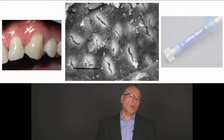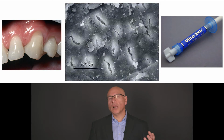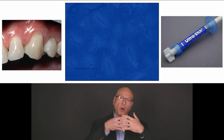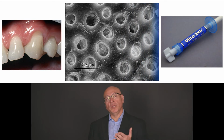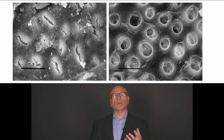Okay? What are we doing when we etch the dentin? Again, we are removing calcium and phosphate. But we don't want to remove a lot of calcium and phosphate, just enough that we can re-infiltrate and create a good bond. So if you look at the image, I'm etching, I'm removing the smear layer created when we cut the prep. And this is what we're doing. We open those tubules, right?